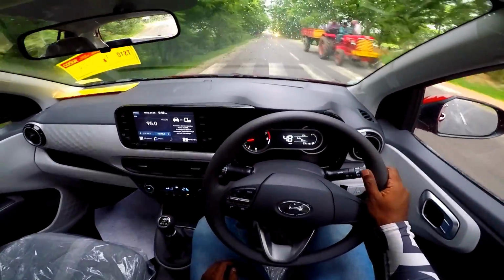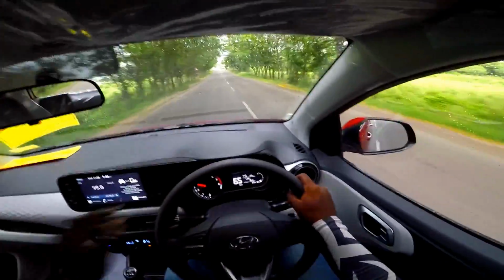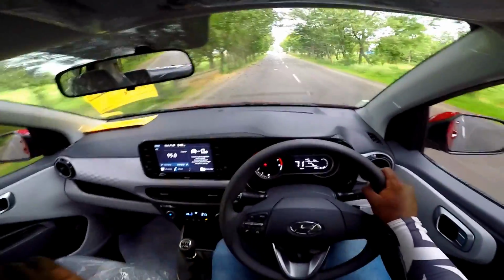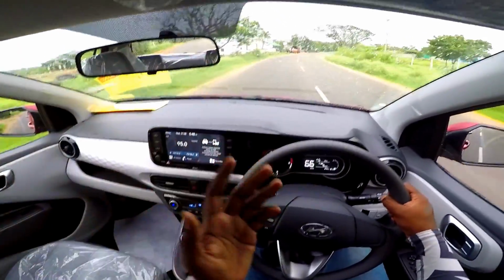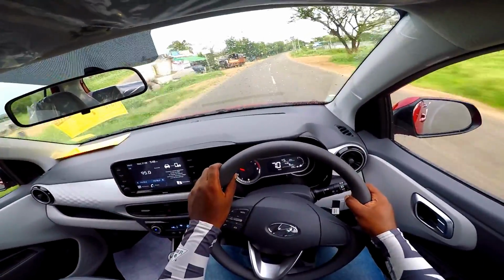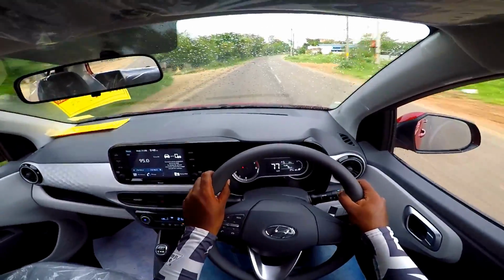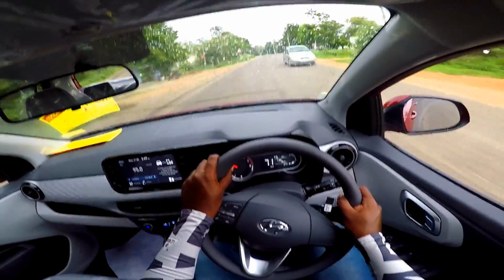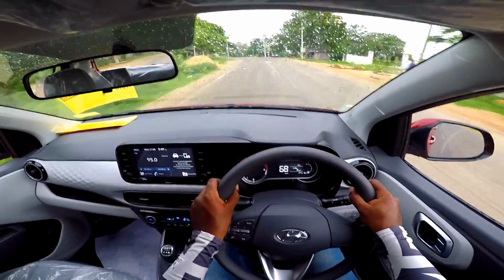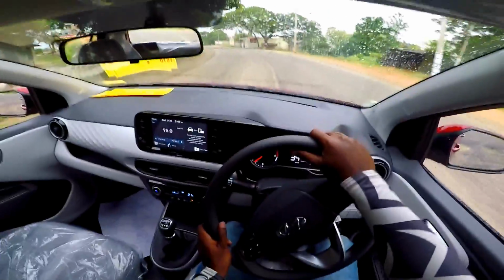Look at these roads. Wow, I just love driving here, be it a car or a bike. This is one of the best roads I've driven on, because the scenic beauty just makes it even more special. Watch it go, watch it go. My God, the handling is brilliant. The driving dynamics are absolutely spot on. That's again because of the chassis orientation, you can say.